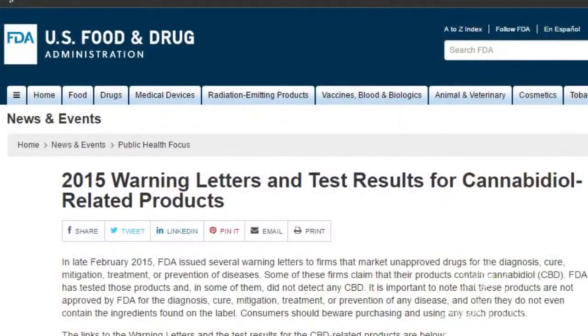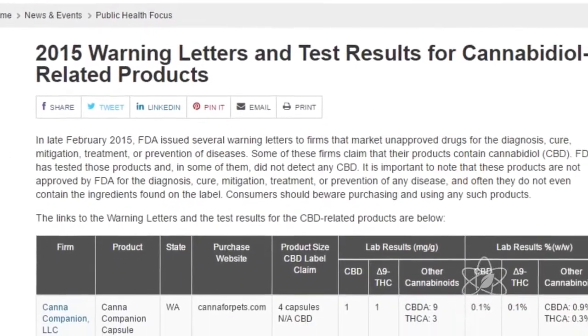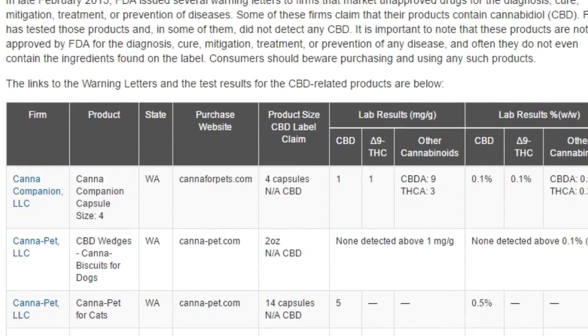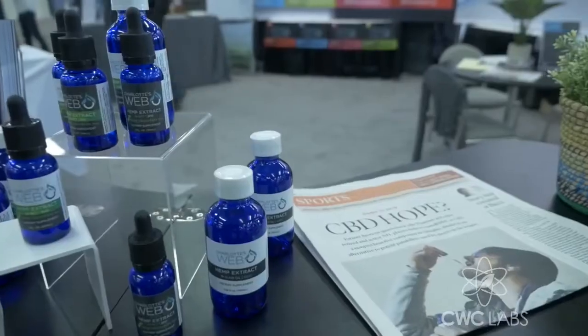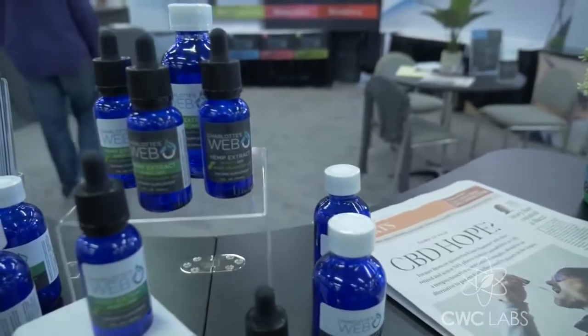And we've seen counterfeits in the industry too. We've seen claims that were exaggerated by 500%. When we really quantitated the amount of CBD in the product, it was only 1/5 of what was on the label. And you know, it pains me to see that, because I want the hemp industry to succeed, and I want it to be known for honesty and accuracy.